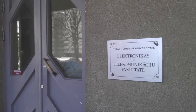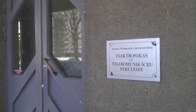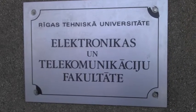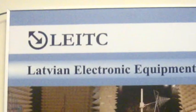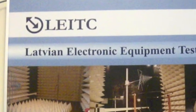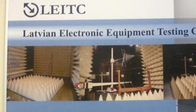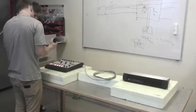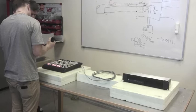In February of 2012, I got a chance to visit the Riga Technical University, the electronics and telecommunications facilities they have there. This is where they house the Latvian Electronic Equipment Testing Center. This is a project between the University of Riga and the European Union. Here's some equipment under test.